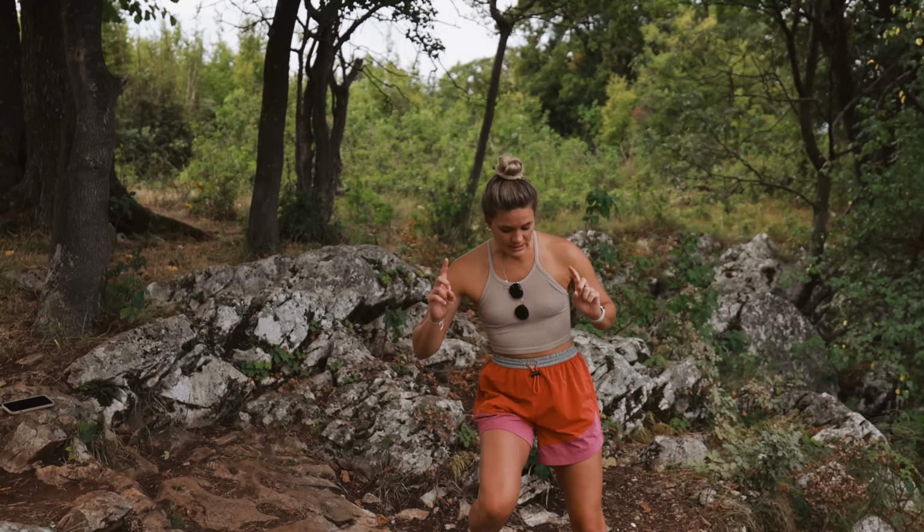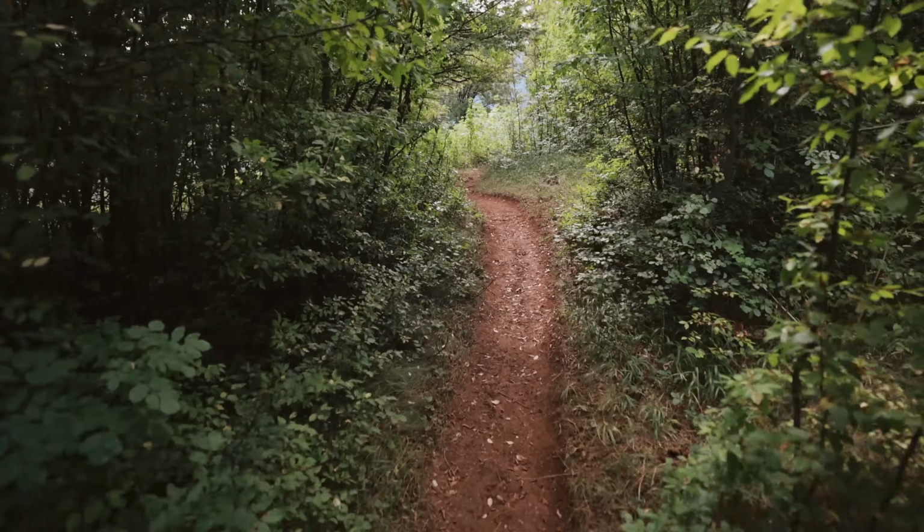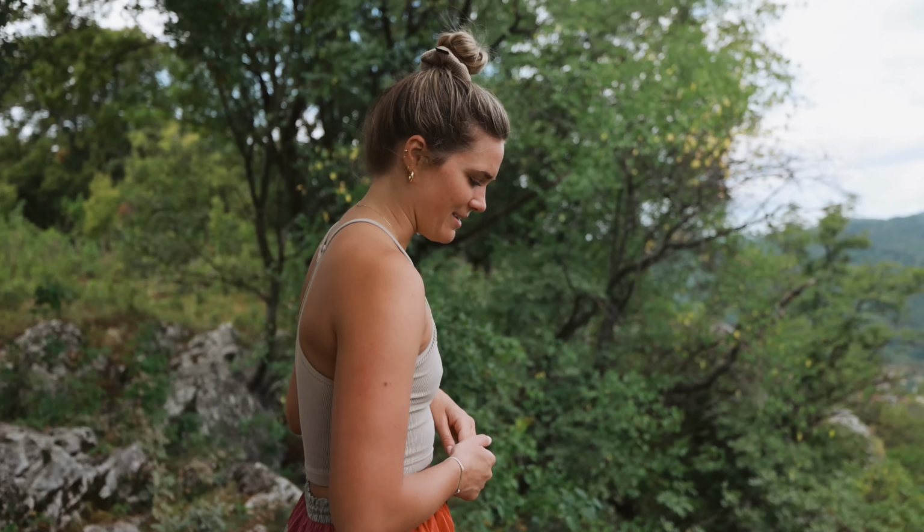Well, we hiked through tons of poop, swarms of bees, snakes, lizards, 2 wild dogs that almost attacked us, and a giant herd of amazing goats. But you guys, it was worth it for this view.